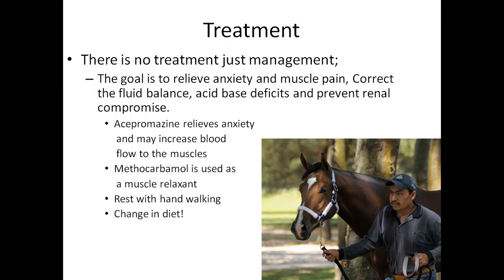So there really is no treatment for this disease. It's more of a management, besides the fact that you don't want to breed 2 carriers of the disease. So management is when it initially happens, the goal is to relieve anxiety and muscle pain, correct the fluid balance, acid-base deficiency, and prevent renal compromise.